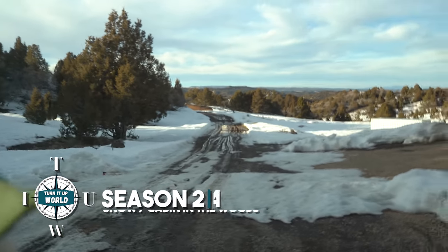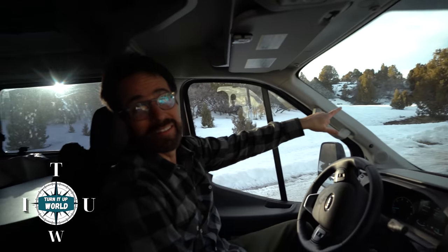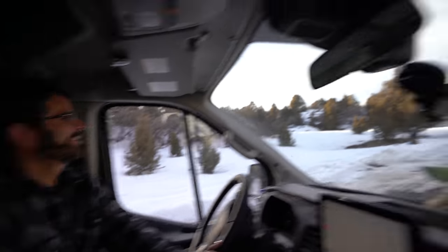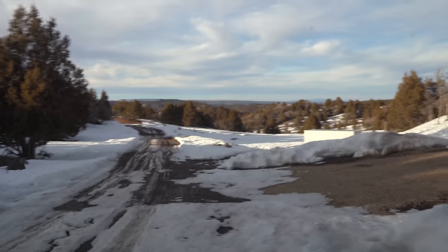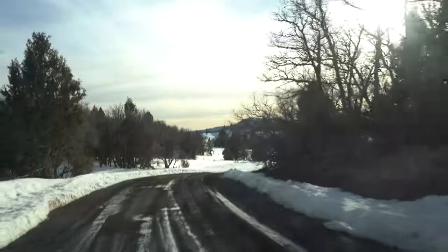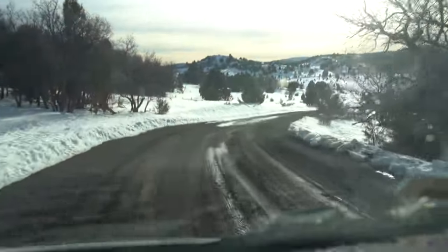My gosh, Dave, look at that. There's massive mud here, and those are just lighter pickup trucks. I know, right? So we've got a heavy beast going over that. I hope we don't get stuck. Look how dug in those are. We're going to truly test it here. Feel it sliding a little bit. Digging into the mud. We're kind of digging in the mud right here.